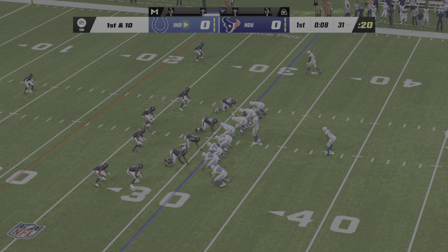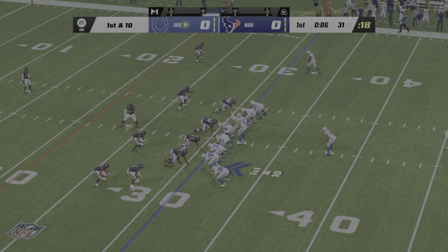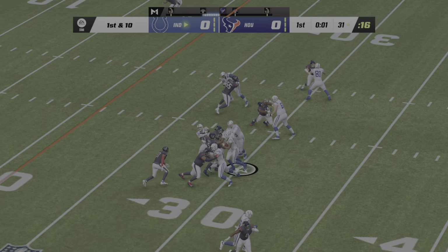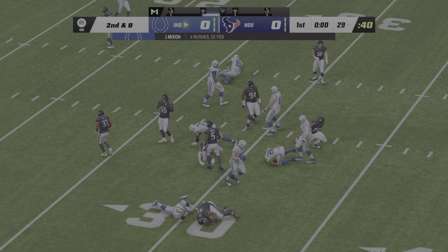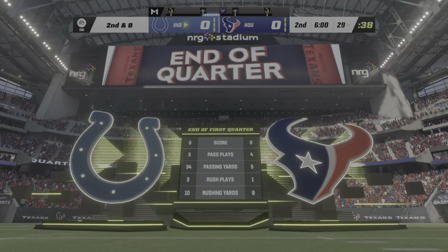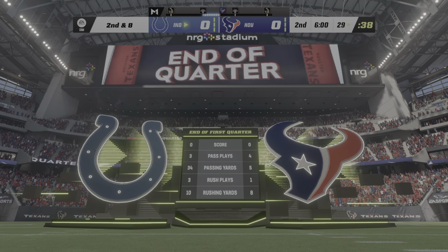Would you say the word methodical comes to mind? I love the execution. I love what they're doing on this drive. They're controlling the ball, controlling the game, controlling the clock. And nothing much materializing there on the first down run. He'll get a couple, and that's it. We're scoreless after one.